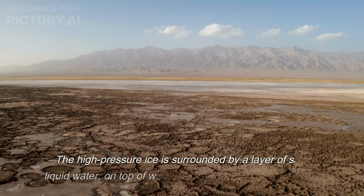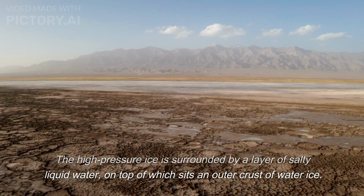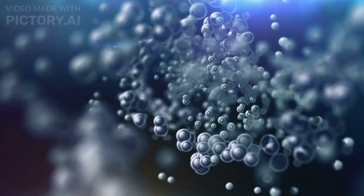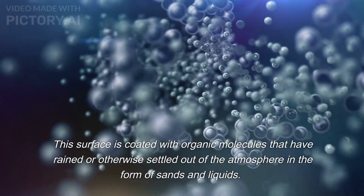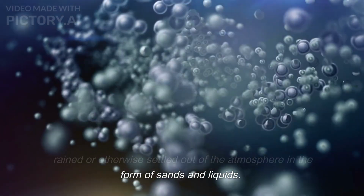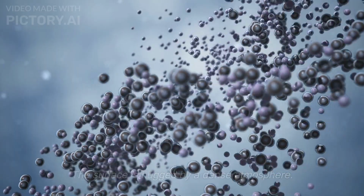The high-pressure ice is surrounded by a layer of salty liquid water, on top of which sits an outer crust of water ice. This surface is coated with organic molecules that have rained or otherwise settled out of the atmosphere in the form of sands and liquids. The surface is hugged by a dense atmosphere.